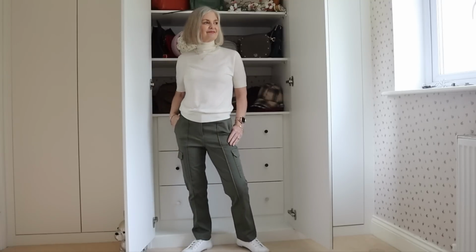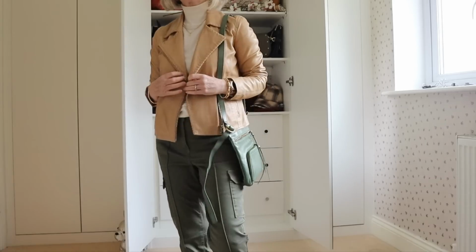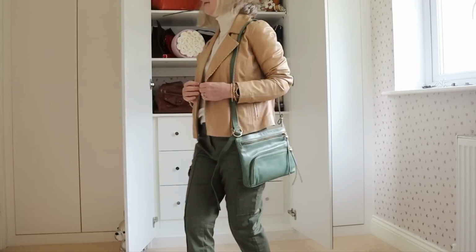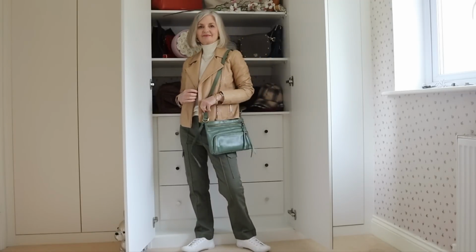Anyway, so my outfit, using cargo trousers again and some white trainers. So it's a casual 2023 look. And then I've popped on a leather jacket over the top because I think a leather jacket with the cargo pants is saying smart casual, isn't it? It's saying chicly casual.